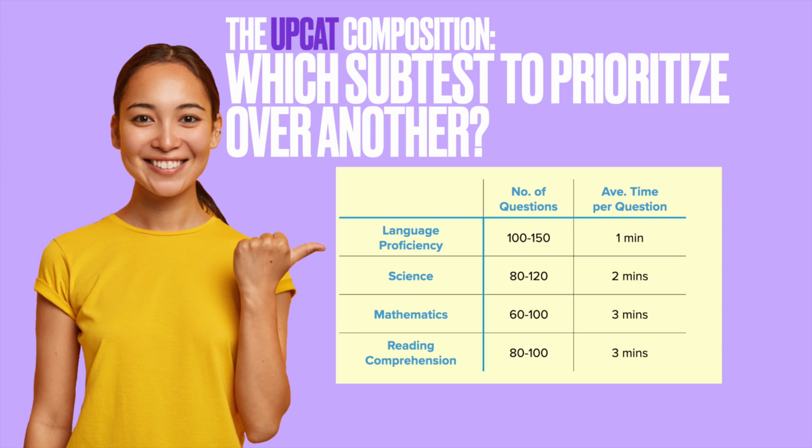It is very important to take note, however, that assigning weight or importance is quite subjective and depends entirely on you as the examinee: how good or prepared you are in each of the subtests, if you are more proficient and therefore more comfortable in a particular subtest over the others, and so on. For instance, although there are usually more questions under language proficiency compared to mathematics, math questions are generally more challenging, relatively speaking, and the mathematics subtest will probably require more time and effort to answer.